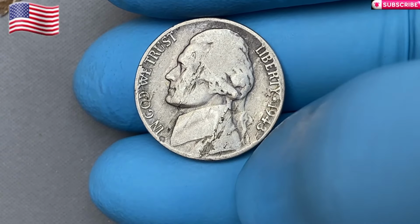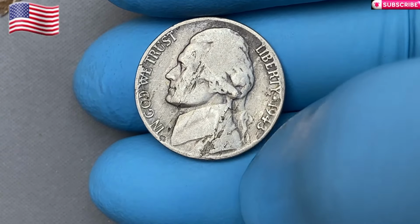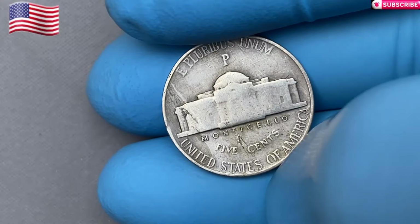When it comes to value, condition is everything. The best way to determine a coin's worth is through professional grading. Coins that have been preserved in near-perfect condition, showing full details, strong luster, and no major scratches, are the ones that fetch the highest prices. A well-worn 1943 nickel might be worth a few dollars, but a mint-condition example with a rare variety? That's where things get exciting.